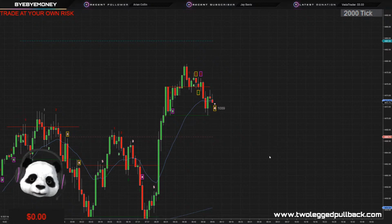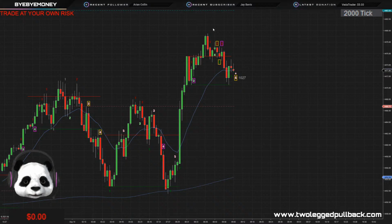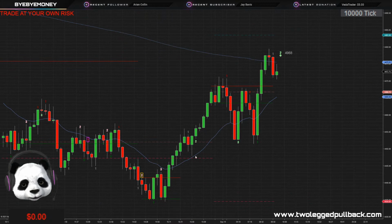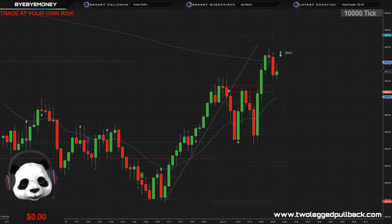Taking a look here, I'm trying to figure out, this bar right here, that's actually kind of incredible with follow through. I just don't like the shape of this right now. I don't like the shape of this at all. On a higher time frame, this could simply be a break of a trend, new high. 10K chart. Break of a trend, new high.